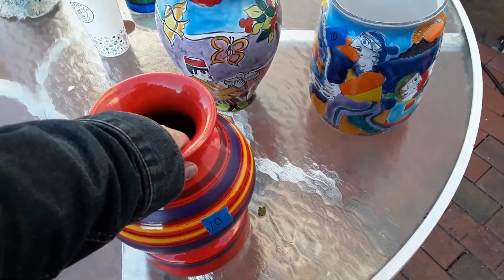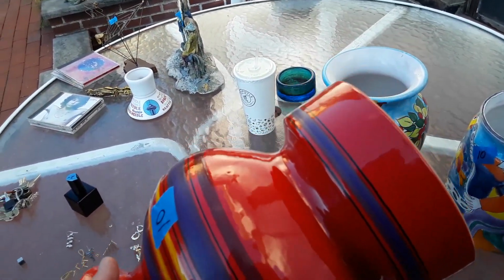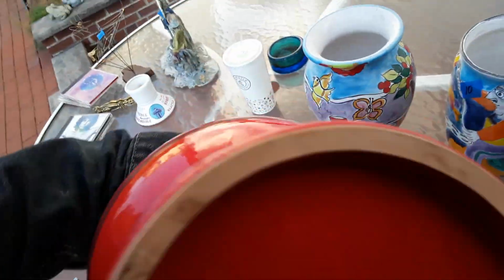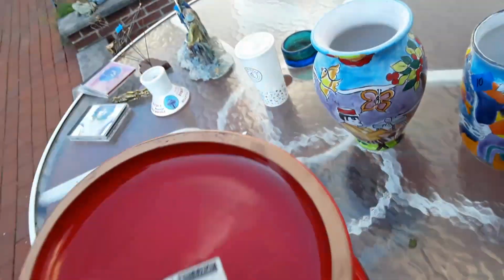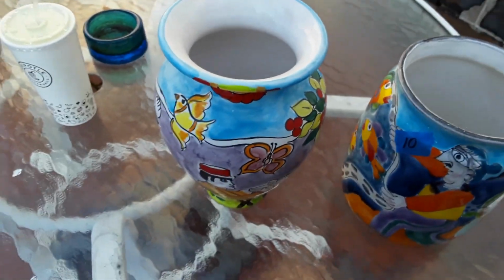I also paid $10 for this vase. That's what they were selling them for. And everybody was looking at, like, collector's place. I don't get it. They were buying booze and other items, furniture. But this vase is probably the most valuable of the three vases. But I can't be sure, because this one's probably pretty good too.